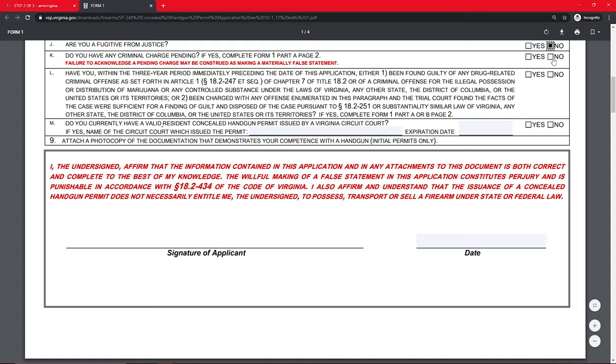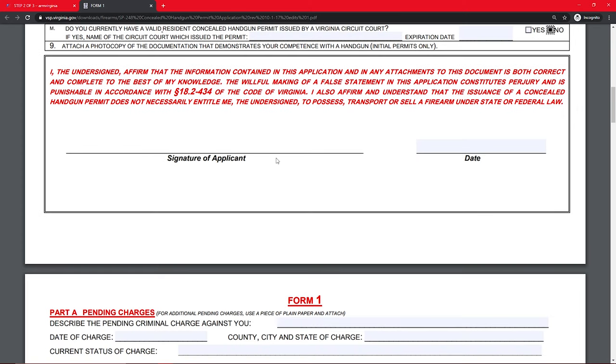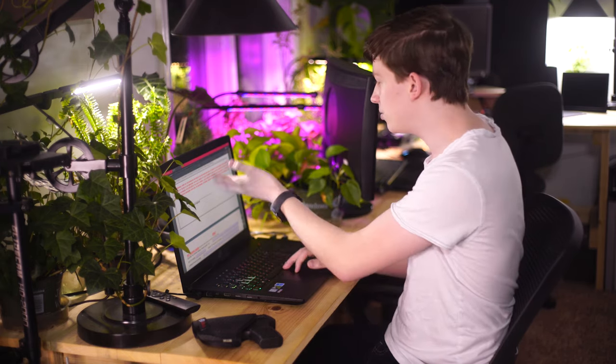No. Are you a fugitive from justice? No. Do you have any criminal charges pending? No. Have you, within a three-year period immediately preceding the date of the application, and so on, we're just gonna say no to this one. Do you currently have a valid resident concealed handgun permit? I'm gonna assume that, of course, you do not, because this is your first time applying for one, so we're gonna say no. And then down here you can see it says signature of applicant. You're gonna go ahead and print this form out and sign it physically with a pen, not just type it in here. And the date you can enter yourself on the computer, or you can write it in.